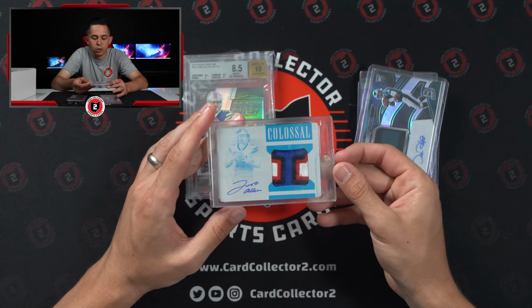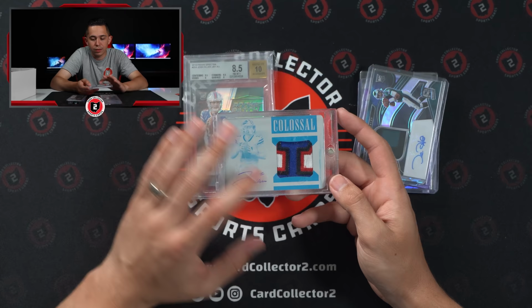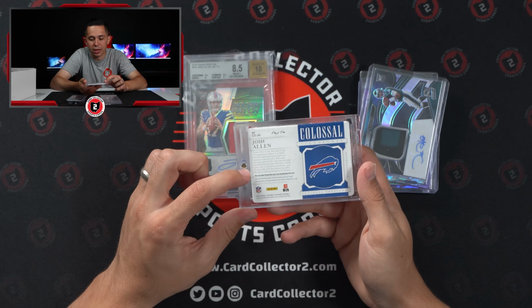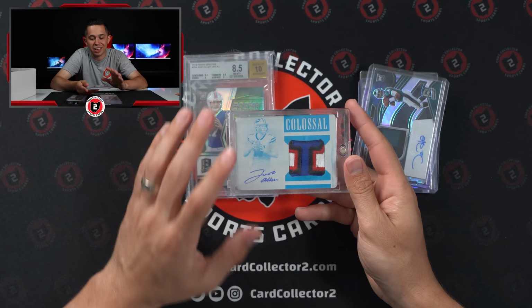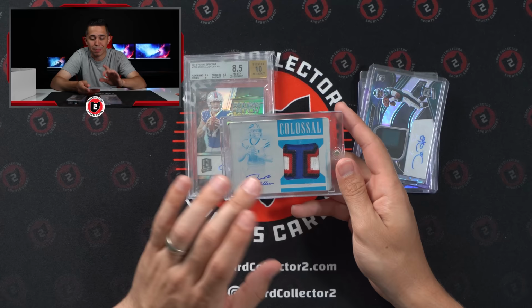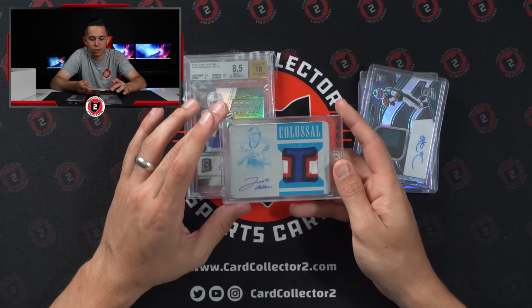So this is a Josh Allen Colossal Jersey Auto from NT. Cool looking patch. It is a printing plate, which I don't love printing plates, but this is actually one of the few sets that Josh Allen has a game-worn patch auto from. You can see right there, the enclosed game-worn used material and autograph are guaranteed by Panini. So this is second year Josh Allen game used, which I believe, correct me if I'm wrong, would make this a rookie game used jersey because they don't typically get second year jerseys in time to make second year cards. So if it's game used, that should imply that it is from his first year, which is kind of cool.